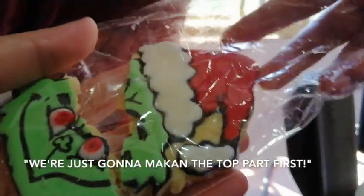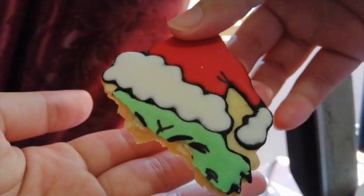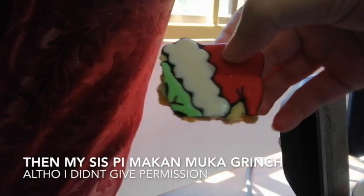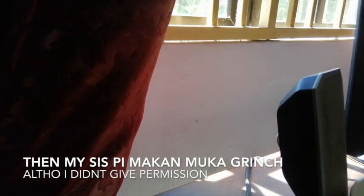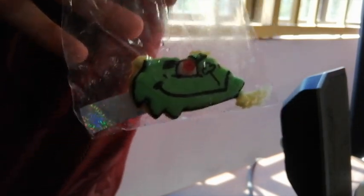I'm just going to eat the top part first. No! Oh my god, look at it, so cute. Good.